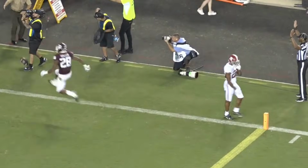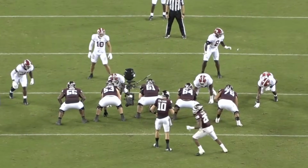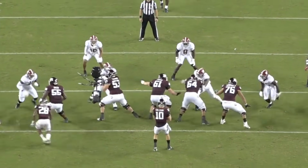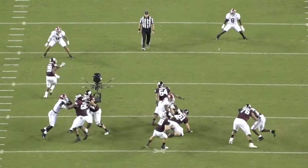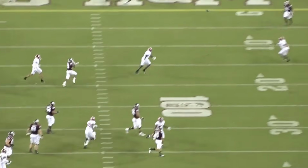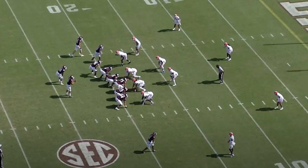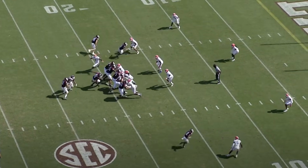But still, this year shows what Jimbo, I think, wants to do offensively. I think he just needs that quarterback that can play like Jimbo, that can play like Jameis, right? Now that's tough to ask, but let's look real quick at these stats. So they have 51% run, so very similar to the percentages at Texas A&M, like very, very balanced.